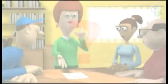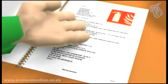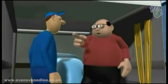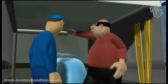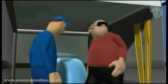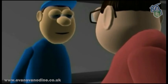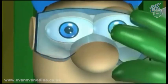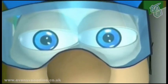What does COSHH really mean? COSHH regulations are designed to stop chemical exposure and reduce risks for people at work. COSHH requires risk assessments to be completed where hazards are present. Once trained, you must be aware of the hazards and take suitable precautions to protect yourself from injury. You are responsible for your safety.